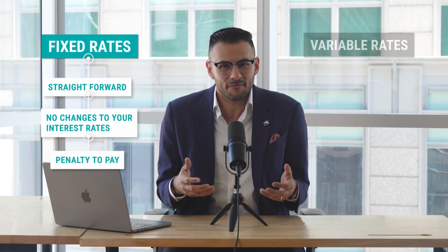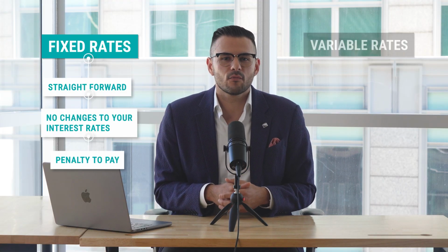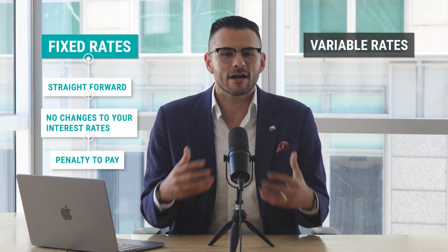This penalty can be quite hefty. I recommend you ask your banker to run through a few penalty scenarios based on breaking the mortgage at different times. Now, for variable rate mortgages.